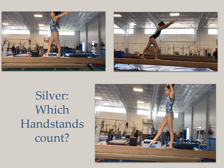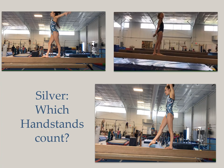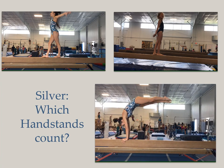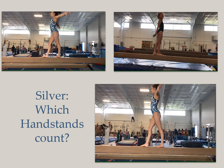Okay, she pretty much just gets there to 45 degrees. This one never brings her feet together. She would not get value part. And this one is more at horizontal. It's nowhere near 45 degrees, so that would not get value part either. So we just need to remember that the bronze don't have to bring the feet together. Silver do, and they have to come together when they're at 45 degrees.